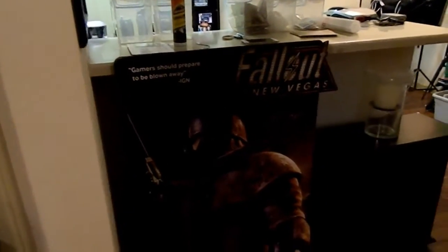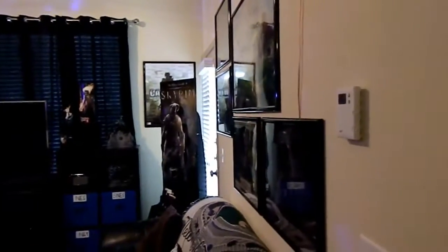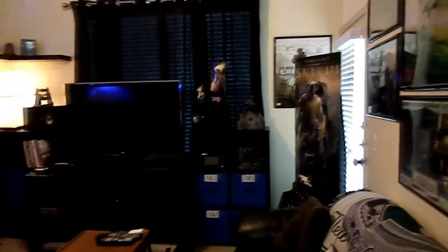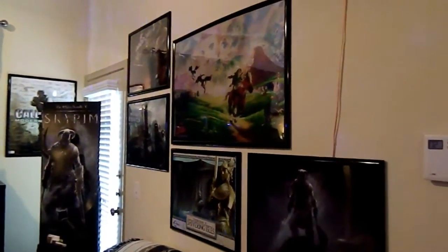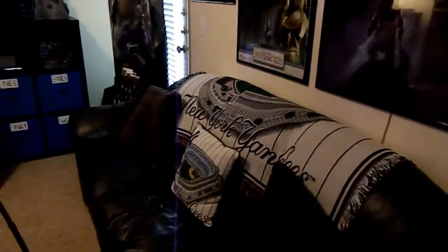Oh, here's Fallout New Vegas Stanny. I like that Stanny. That's a really nice Stanny. But anyways, here we go, guys. Here we go. Excuse me. Here we go, guys. The new Nerd Room. So here's the entrance. All right. There's some posters on the right side above the black couch.